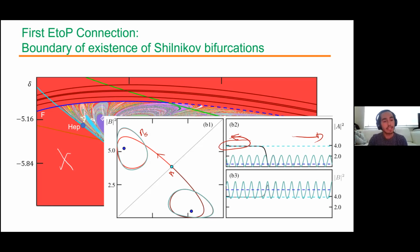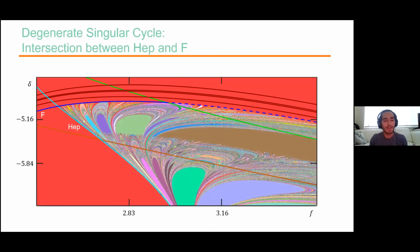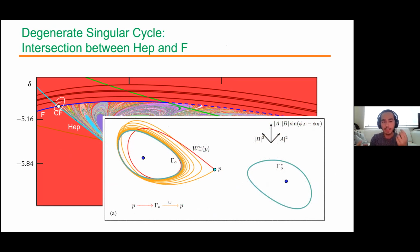All right, and this is kind of interesting because now we have a beautiful situation. We have the two bounds, but now these two bounds actually intersect in a point. And what is this point representing? It's representing a situation where I have a trajectory that is leaving P, converging in forward time to gamma naught, and then from gamma naught, leaving back to P.